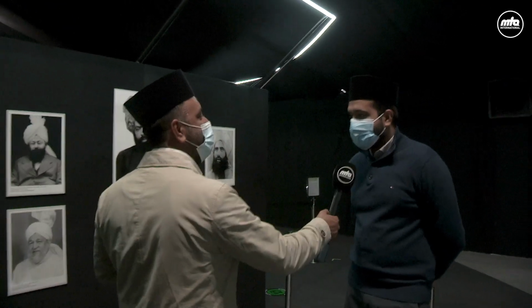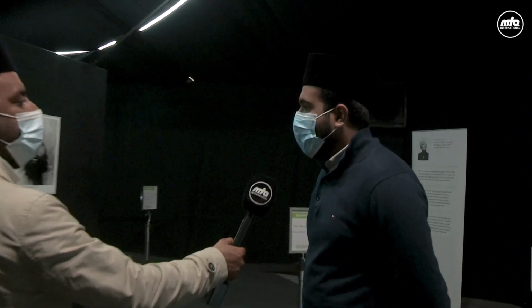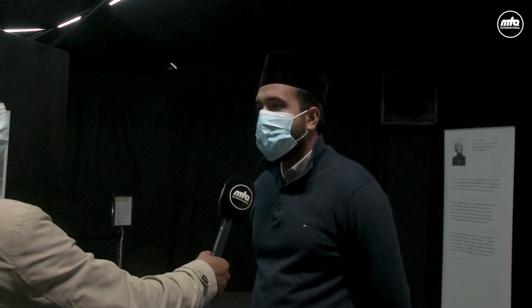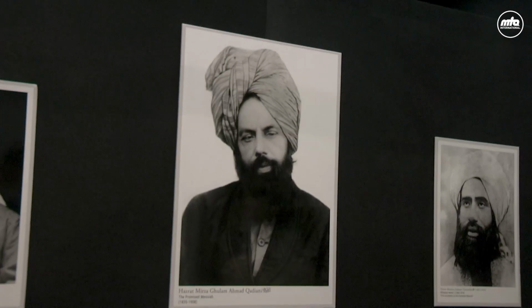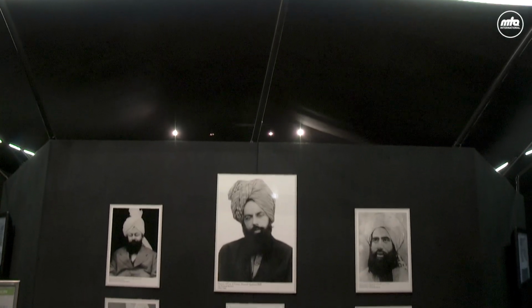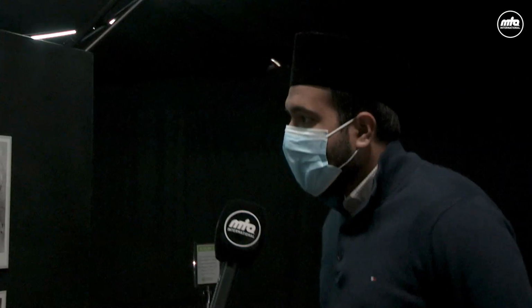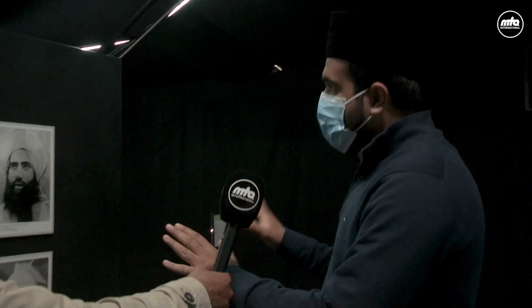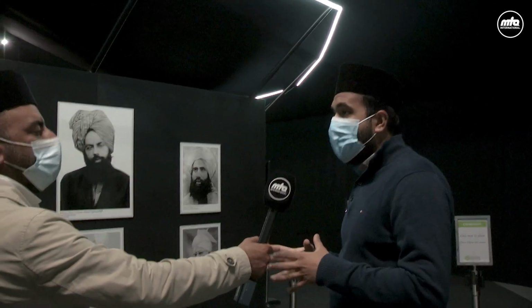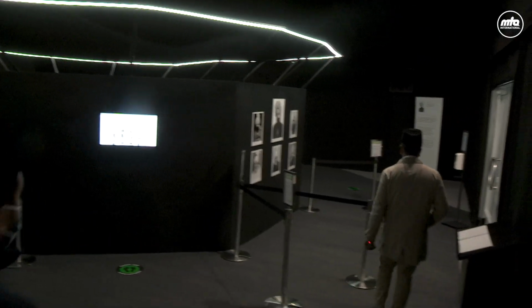Numan. Assalamu alaikum. So this is the Maksane Tasaweer exhibition, and it's the pictorial history of the Jamaat. So it's literally the entire history of the Ahmadiyya Muslim community in photos. You walk into the exhibition, the first photo, the most important photo, and one of the earliest is the photo of the Promised Messiah alayhi salam, and you have the photos of the Khulafa. So this screen that you see is actually in the shape of an octagon, and that's taken from the Maksane logo. The Maksane logo is based on the base of Minaratul Masih in Qadian.